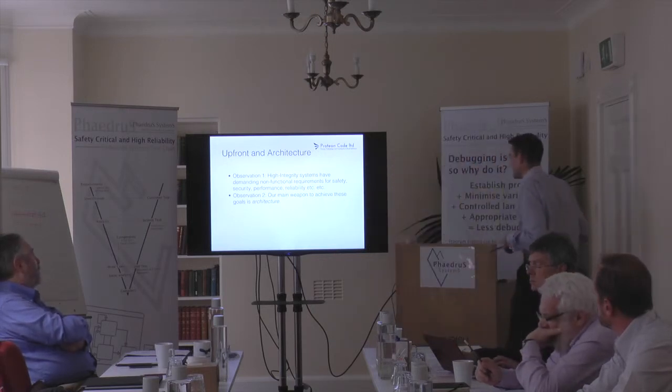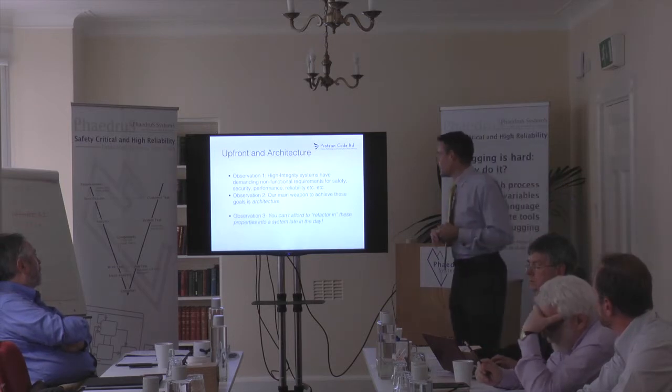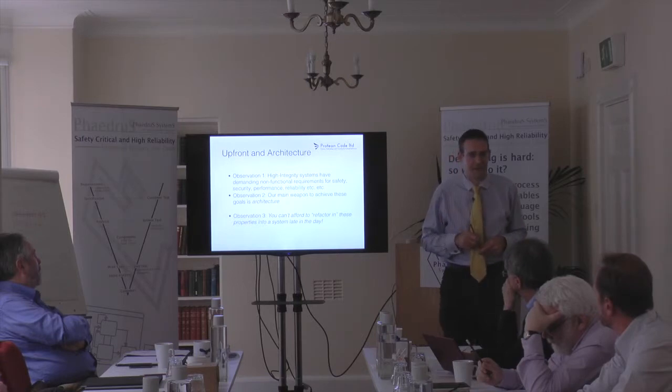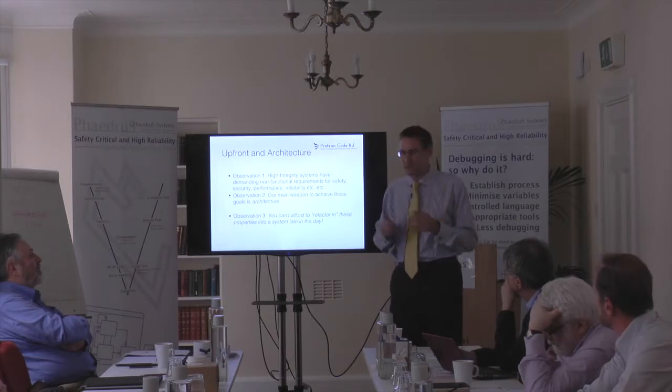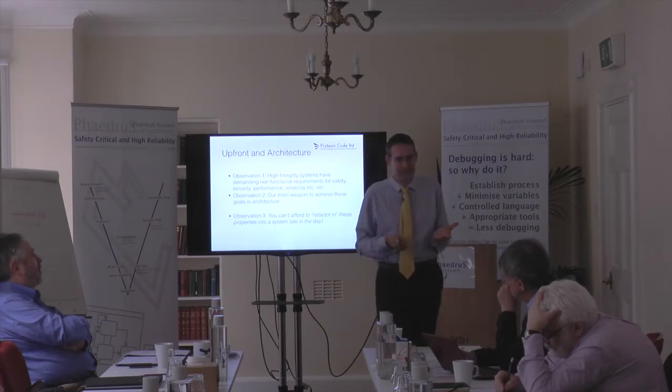This kind of stuff is architectural. And what seems to me a blindingly obvious observation is that we can't afford to refactor architecture. You can't build an aeroplane with one engine and say, yeah, if we need more engines, we'll refactor them in later. That's just not going to work. And guess what? To build a commercial aeroplane, you need at least 2 engines.